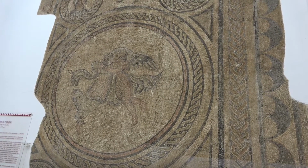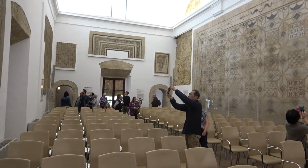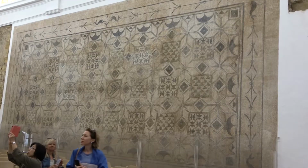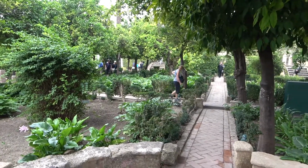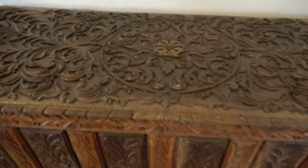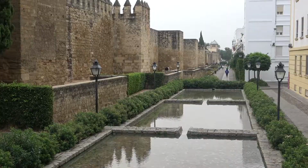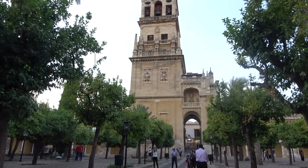The main hall displays Roman mosaics that were found in the Plaza de la Corredera. The royal baths, vegetable garden, a 3rd century sarcophagus. We went from the Alcazar along the city wall and back through the Jewish quarter to the Mezquita bell tower.